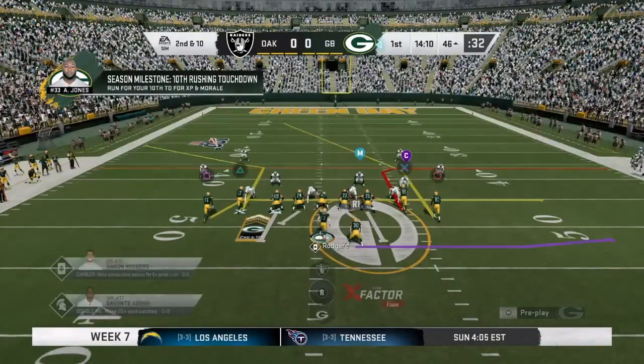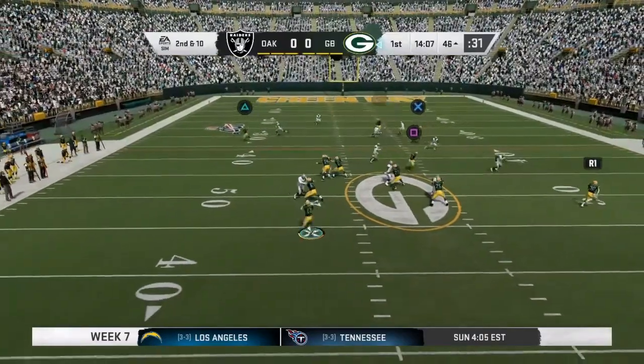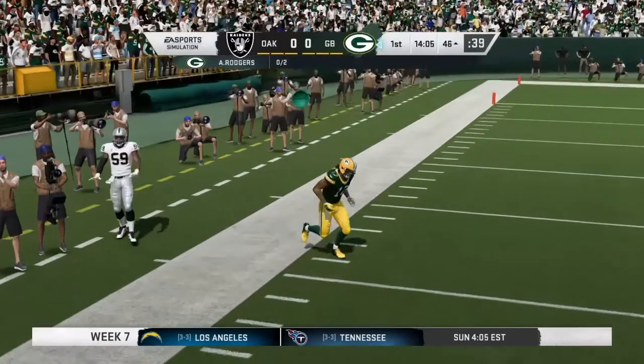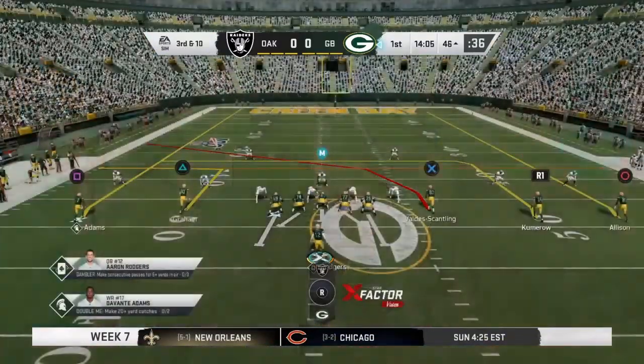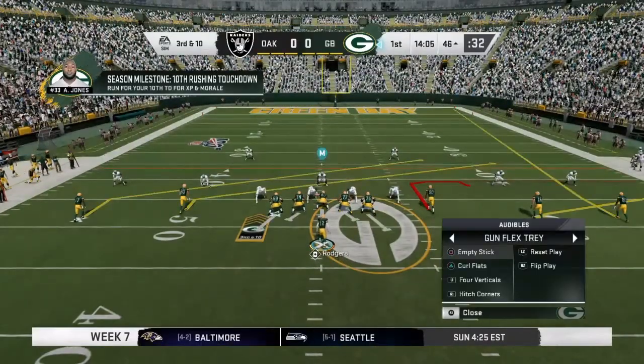An incomplete pass on first down. That leads to a 2nd and 10. To throw, it's Rodgers. His throw incomplete. Davante Adams, the intended receiver. And it's 3rd down. So now 3rd and 10. A big play to start the drive, but nothing since.